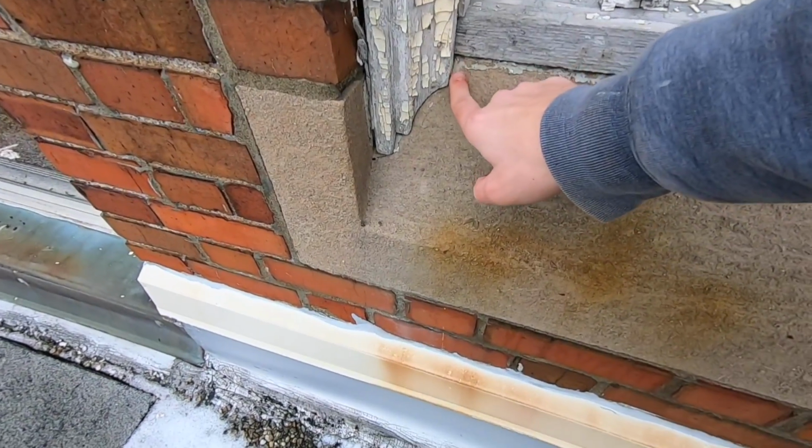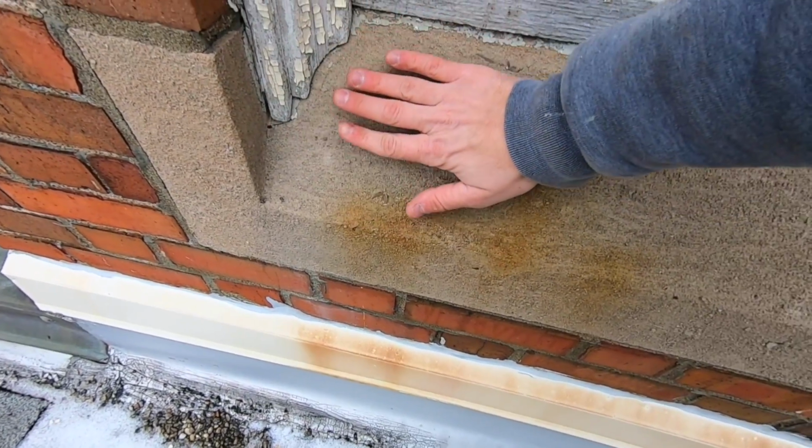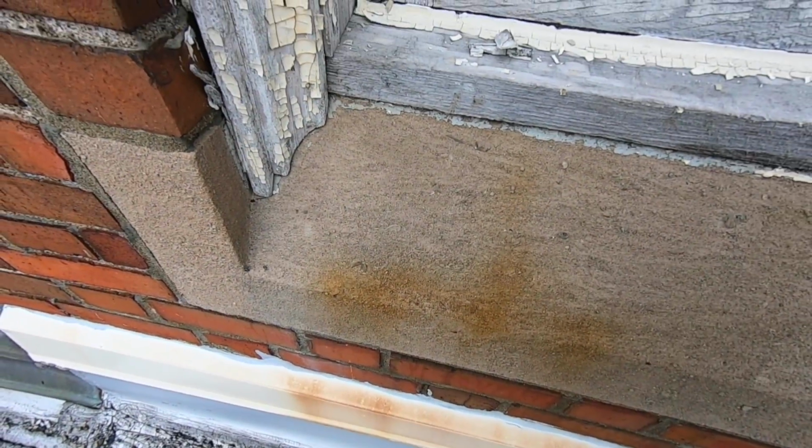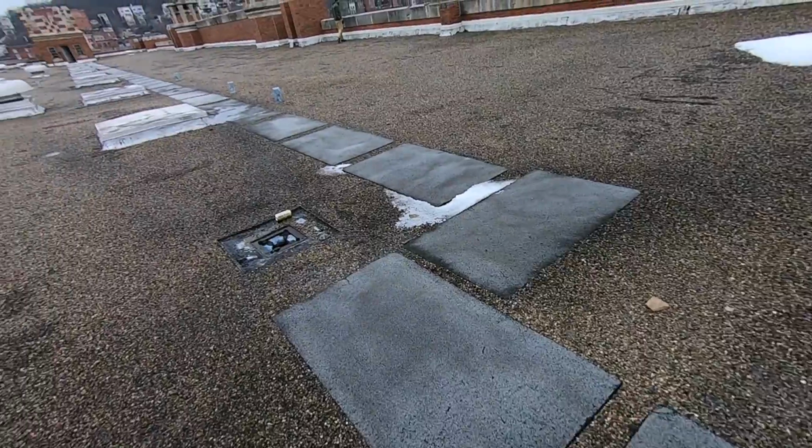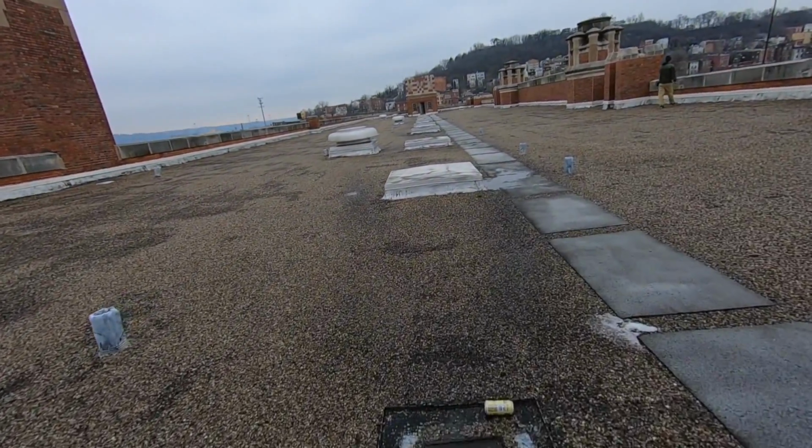I find it interesting how they cut this to match this curve. Yeah, my hand's all red. It's freezing cold out here. Let's go see if we can find a pool or something.